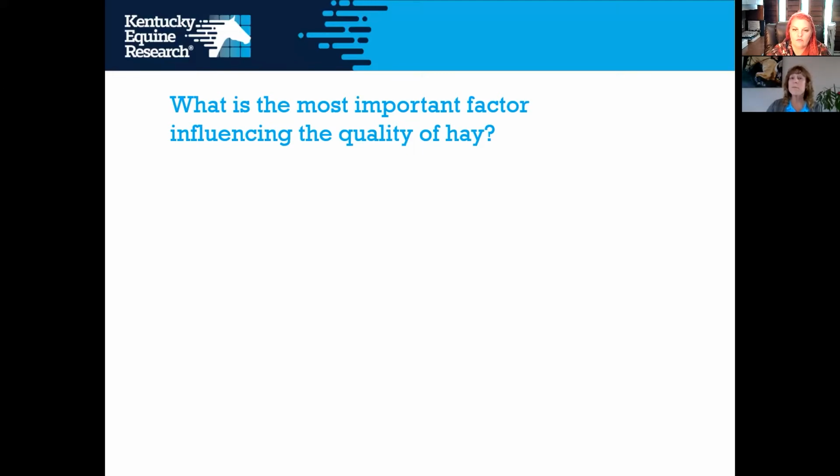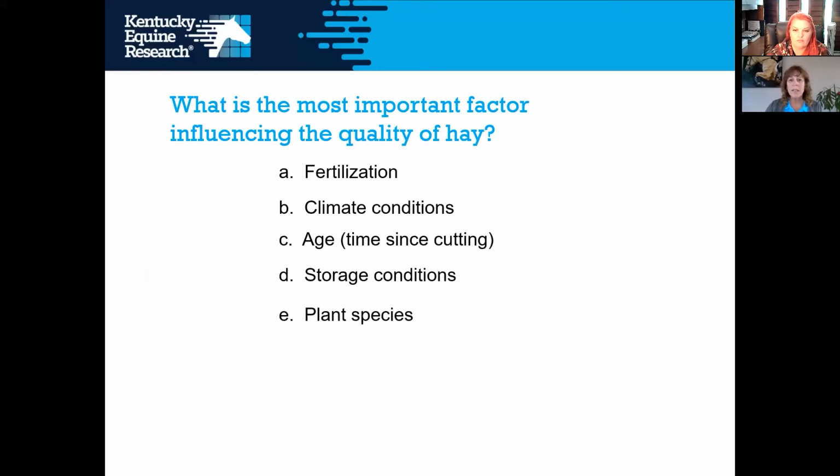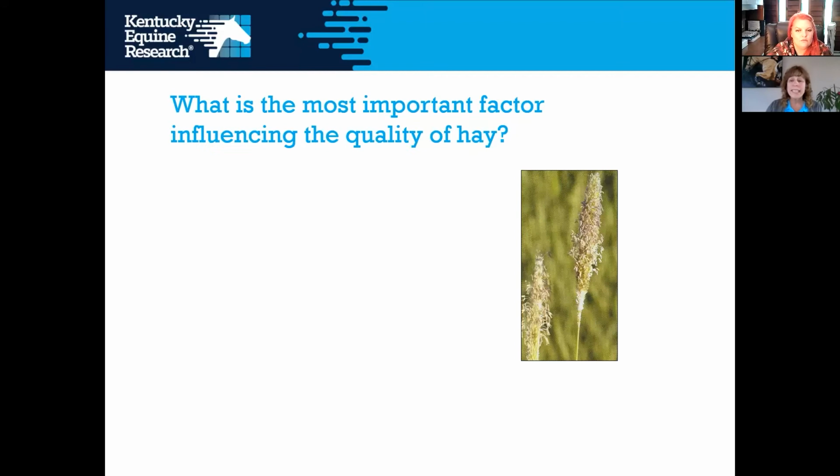So I've got a question. What is the most important factor influencing the quality of hay? Is it fertilization or climate conditions? Or possibly age, how long it's been since it was cut? Is it a year-old hay? Is it 6-month-old hay? Is it 10-year-old hay? Storage conditions, was it stored outside? Is it inside? Was it rained on? The plant species, grass hay, legume hay, alfalfa. These are all important things, but in reality, none of those are the most important factor.